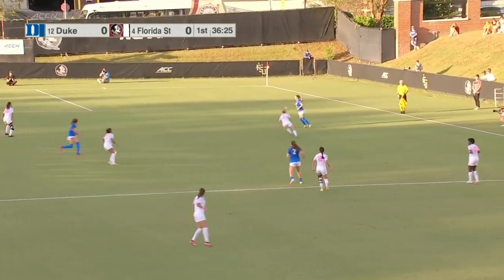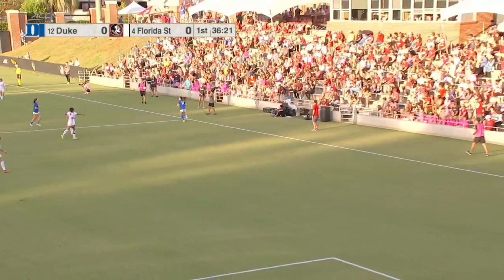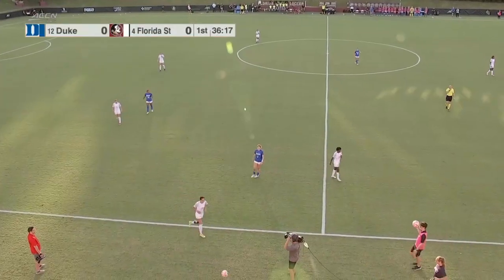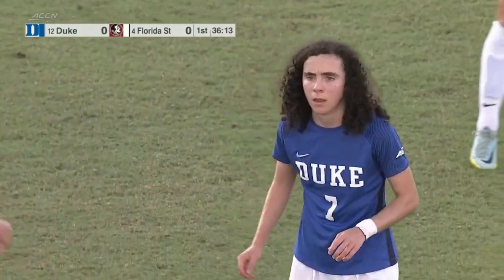Then it would be Graham and Sophie Jones that will just dictate the tempo in the midfield, be outlets in the build-out. So important in the way this Duke team wants to be able to keep possession, get Michelle Cooper involved higher up the field.